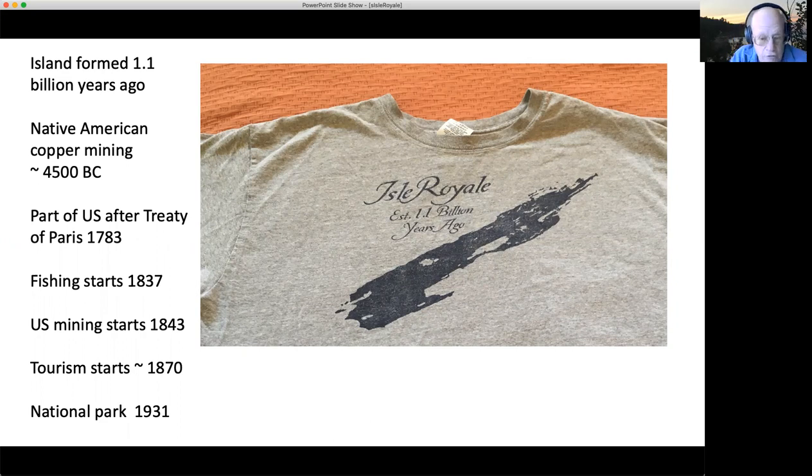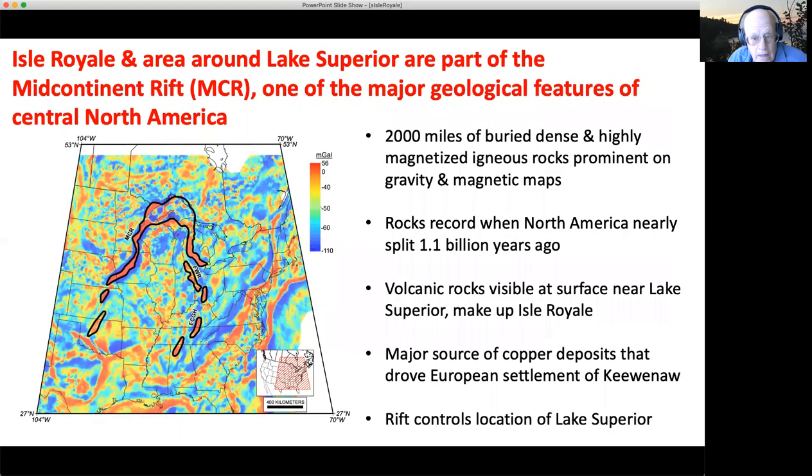In 1843, US copper mining began there, as part of the copper boom that made the Keweenaw Peninsula and developed a lot of economic activity there. Tourism started about 1870, and over the years it became a resort, with hotels and recreational facilities. Through some very far-sighted people, it was made a national park in 1931, which it is today.